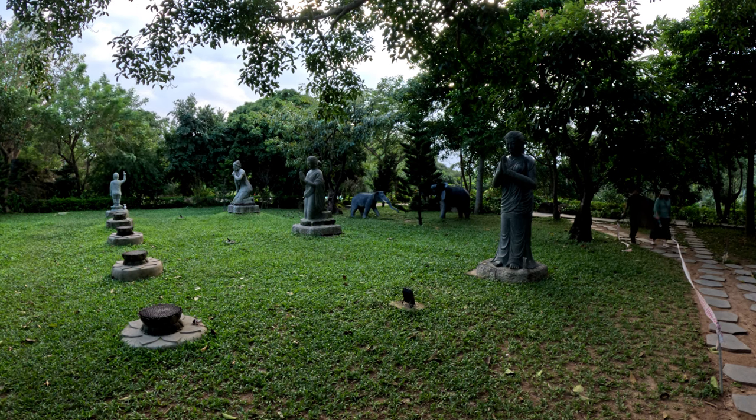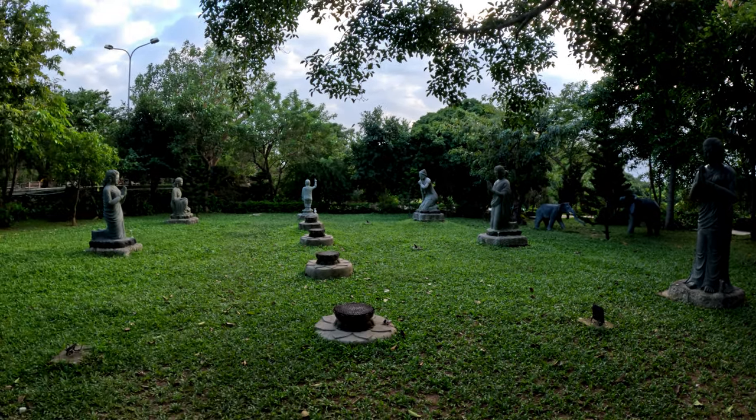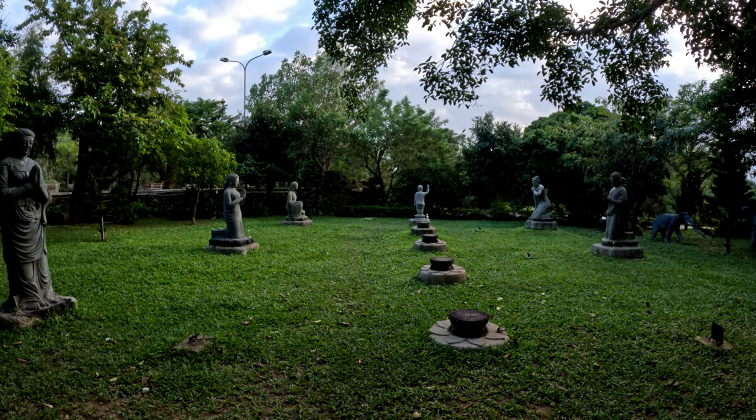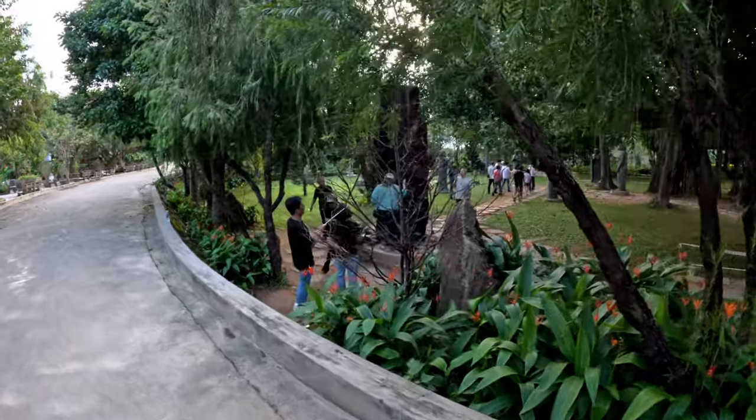We found so many beautiful and peaceful gardens, and especially this one, with lots of bronze statues of women praying. In the same garden we also found these remains of a petrified tree.